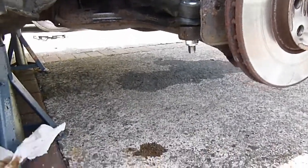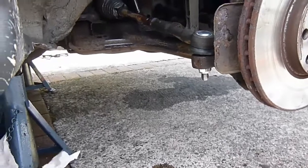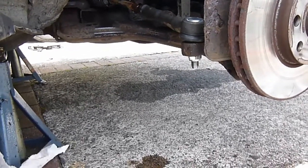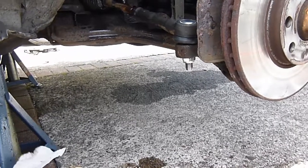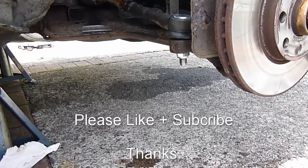Relatively straightforward. I'm glad it wasn't a headache, but that was changing a track end rod on a Vauxhall Astra, and they're all pretty much the same, very similar. So if it's not too rusted in, it's probably something that you could have a go at.